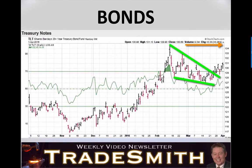Treasury bonds. This has been a fascinating story. We've broken out, we've confirmed the technical breakout of the declining wedge. I've put an orange arrow there to show where the objective is. We should get up over 134, and we're just under 131 right now. So that's a nice rally.